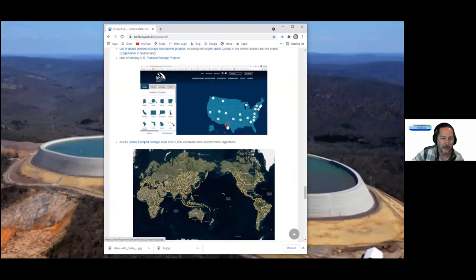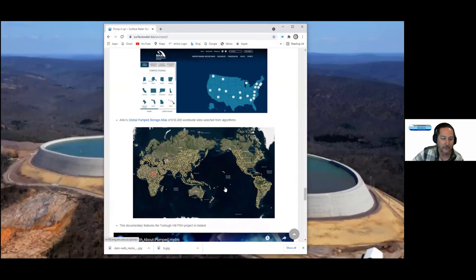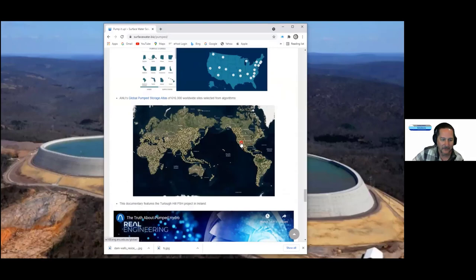All the links that you'll see in the presentations I'll include here as well, including an atlas of potential sites from this algorithm. I didn't think there'd be any in West Australia where I'm at. It's pretty flat here, and the flatlands don't have a lot of potential for this technology. But you can see here, you can zoom in on around your place and see, are there any in your neighborhood? I have a few more links here for you as well.